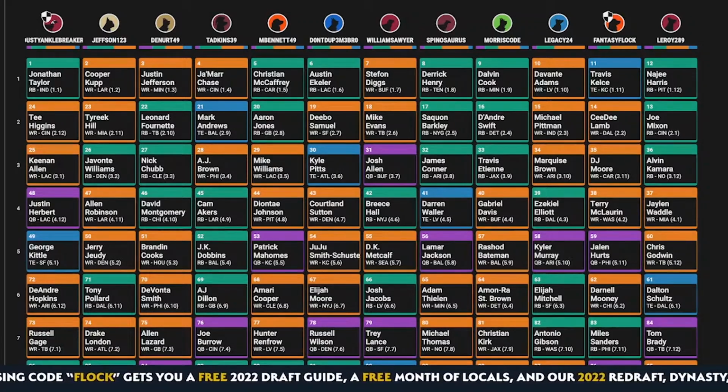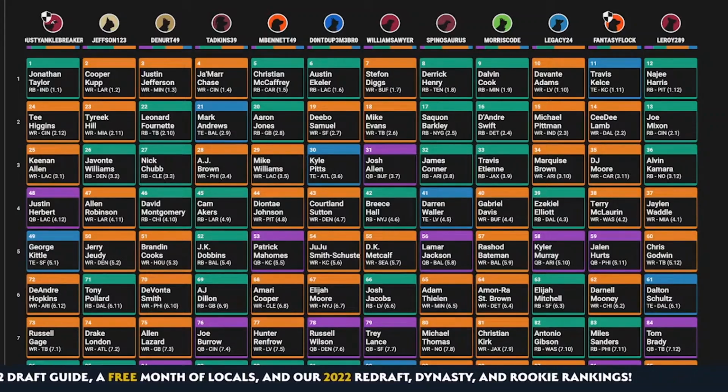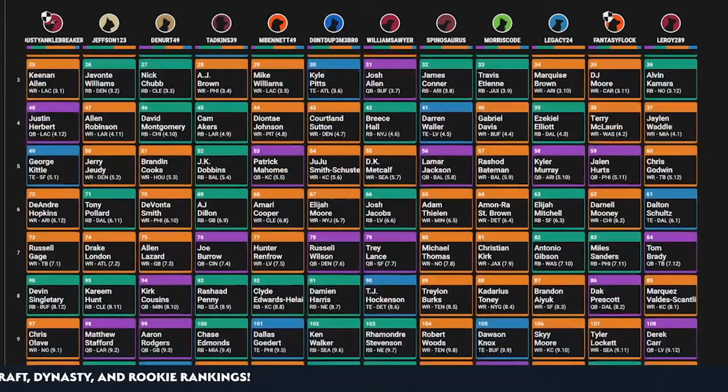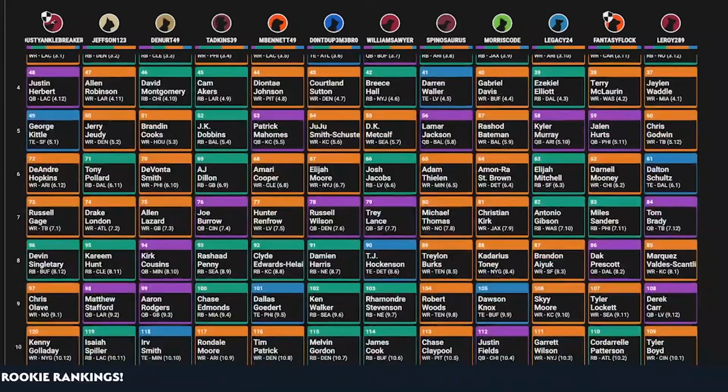And then we're looking at Kyler at the end of the 5th to stack up with Hollywood. Elijah Mitchell a little early at 63, but I get it. Antonio Gibson, great pick at 82. Ayuk, pretty strong pick at 87. Sky Moore, good pick at 106. Garrett Wilson, good pick 111.